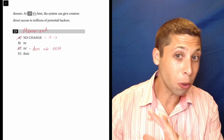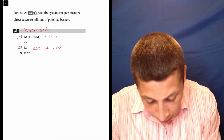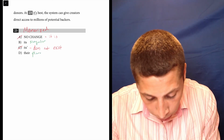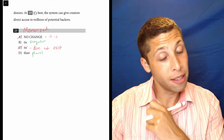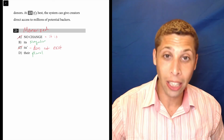The real choice we're almost always going to face with these questions is between the singular it's, that way, and the plural there, right? So we have to know, okay, what are we referring to? Because that's going to determine which of these words we use. So this sentence is kind of backwards. The pronoun is first, but it's still very clear what we're referring to.